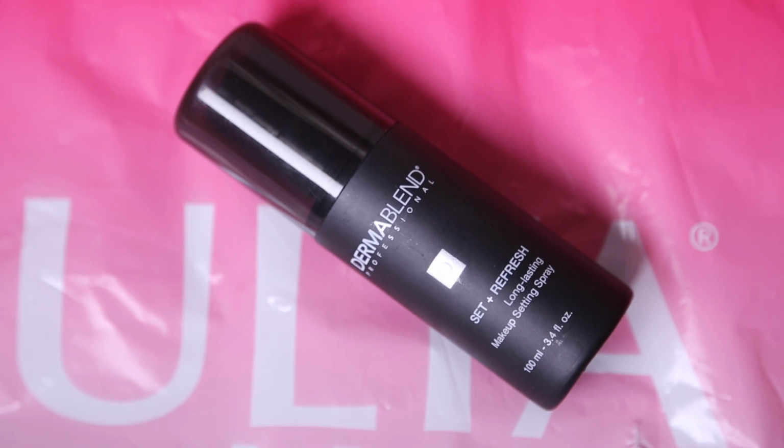I got another makeup setting spray because I'm addicted to them. I am always looking for the very best ones to recommend to you guys for different skin types. So when I see a new setting spray, I grab it up and I'm like, I gotta try that out. This is from Dermablend, which is a brand that I already use and love. This is called the Set and Refresh Long Lasting Makeup Setting Spray.